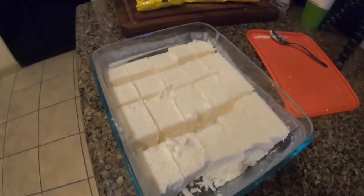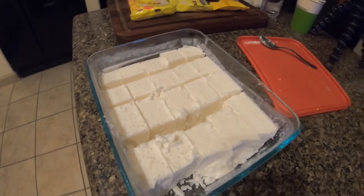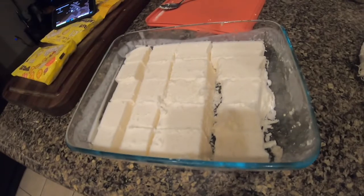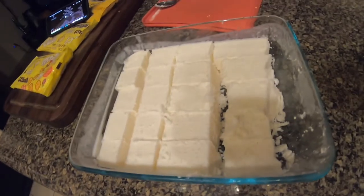That's all ready. I'm gonna put it in the fridge. Well, I'm gonna put it back in the freezer actually, and then maybe like a day or two before Thanksgiving, I'll put it in the fridge. That way it's not so difficult to use like it was today.